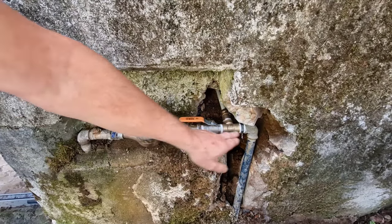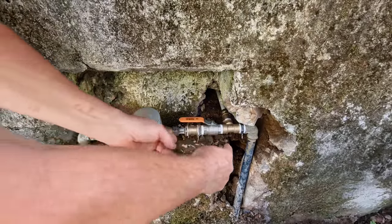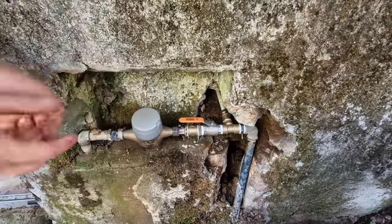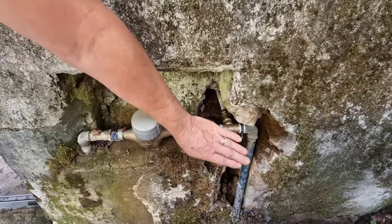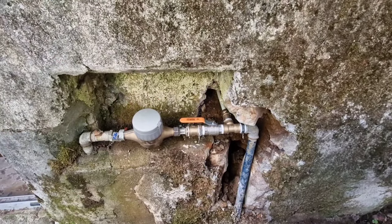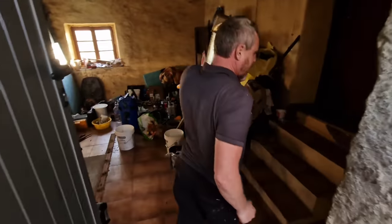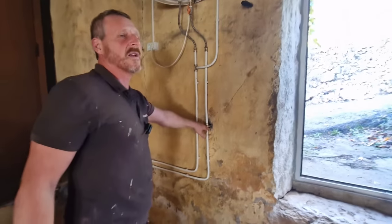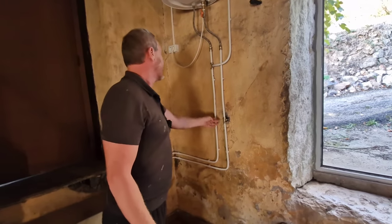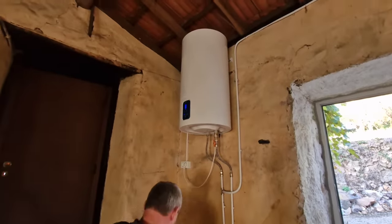So trying to replace this part here was quite difficult because the new bits have to be exactly the same length as what was there. So we had to mess around with various adapters. Got it in, all good. That then goes through the wall into here. There used to be an old brass tap here, it's gone now. So now the cold water supply comes in and it supplies this.